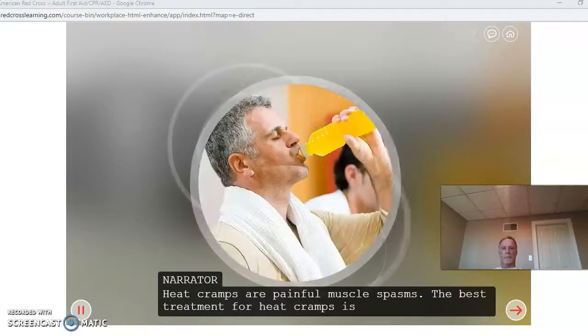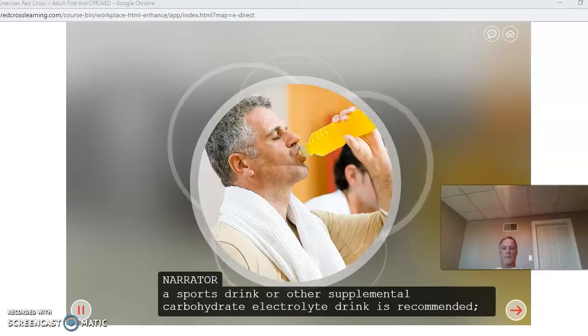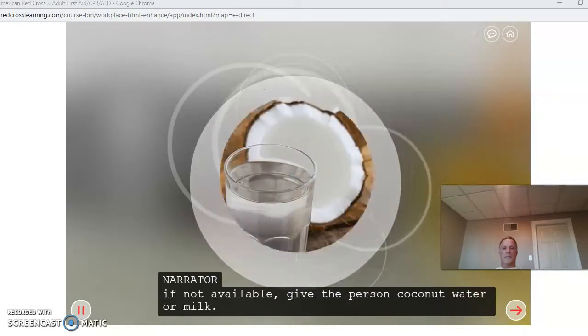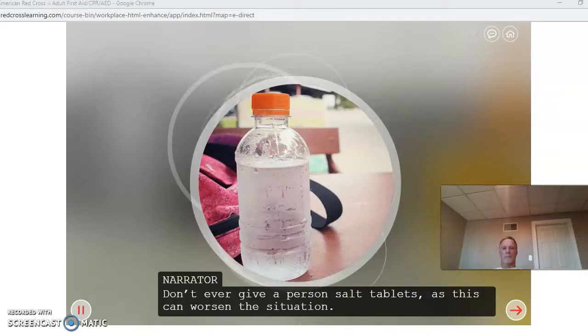The best treatment for heat cramps is to move the person to a cool place and have him or her slowly rehydrate. A sports drink or other supplemental carbohydrate electrolyte drink is recommended. If not available, give the person coconut water or milk. Water can be used if none of these are available. Help the person lightly stretch the muscle. And remember, don't ever give a person salt tablets, as this can worsen the situation.